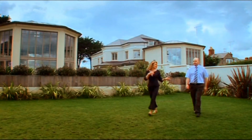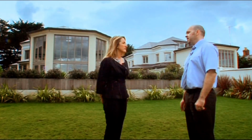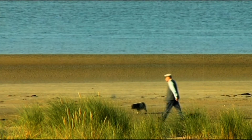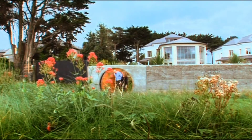The wall here between the garden and the beach is quite high, and you certainly can't see the sea from here. There's a lot of people that walk up and down the beach, and it just gives that little bit of extra privacy to this section of the garden. There is direct beach access by a circular door, which is pretty much invisible from this side.